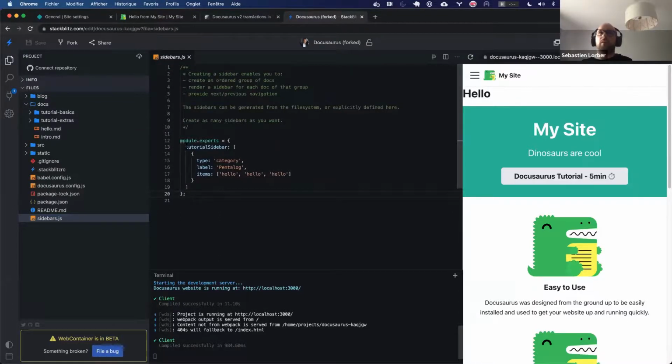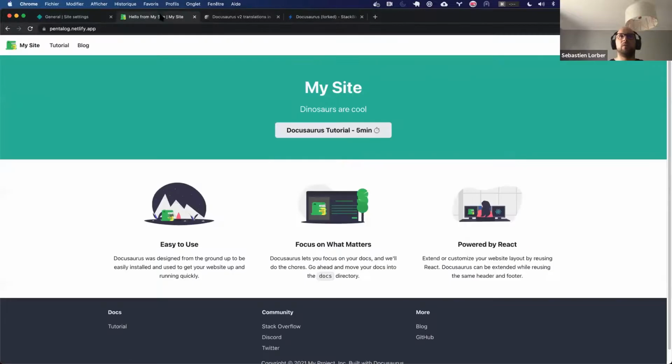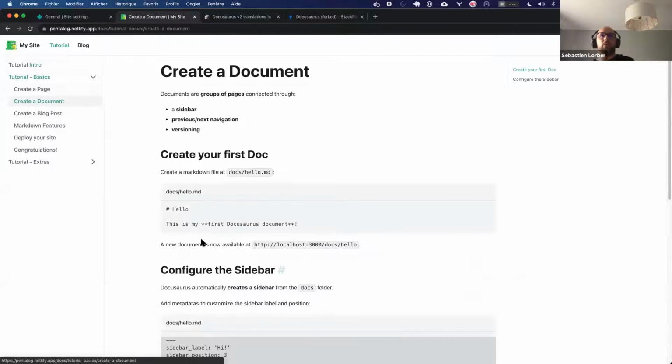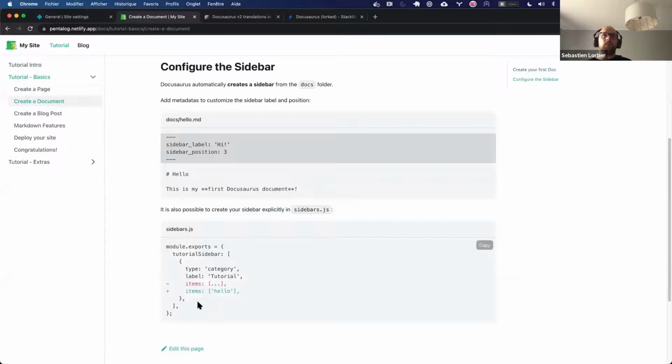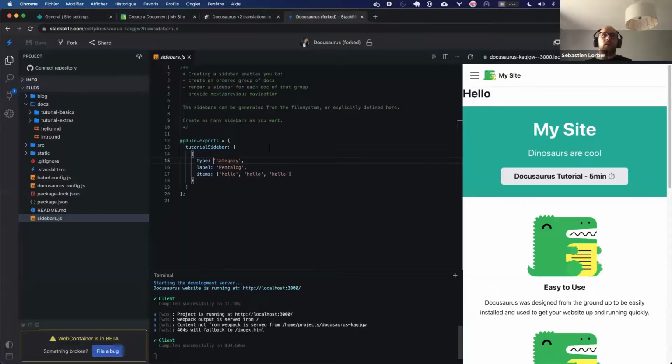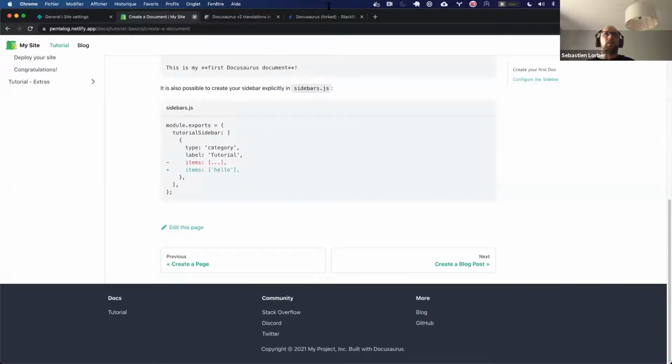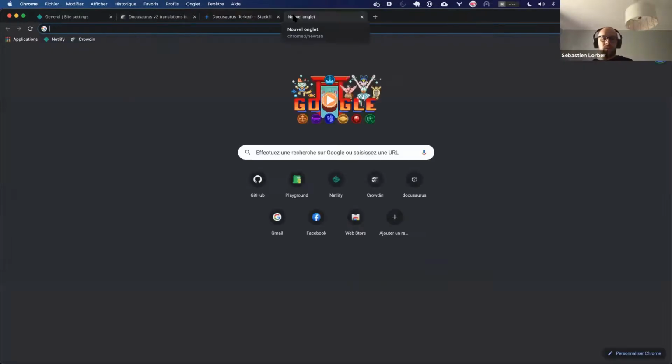Okay, so I don't know what happens, but there is some bug in StackBlitz, I think, that prevents me from doing what I want. I'm going to revert the changes just to make sure that the rest is working. Yeah, so I don't know what happens. This is a bit weird. Maybe I can reset the playground.